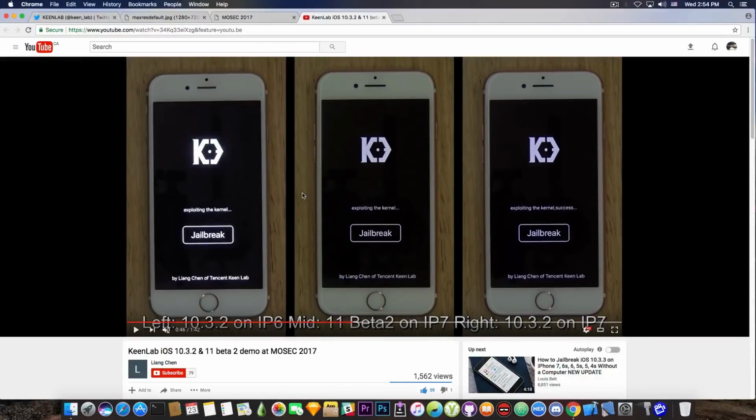In order to do that, you have to mess with the kernel. And when you do that, the KPP will notice that and will panic your device, rebooting it, and of course, making your device not to be jailbroken and not to be hacked. That's, in a very nutshell, what KPP does.